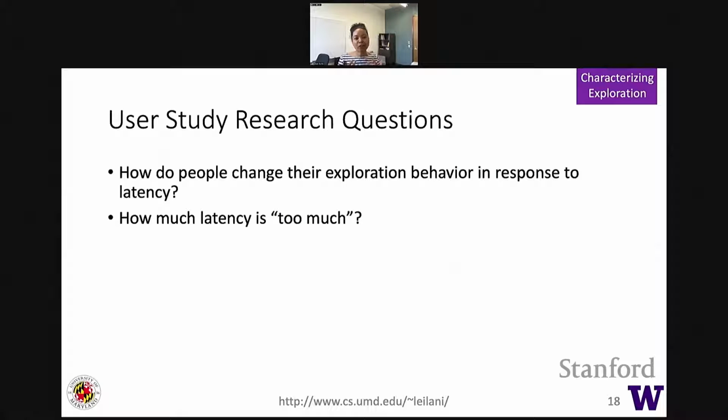So first is, how do people change their exploration behavior in response to latency? And the second question is, how much latency is too much? For example, is there a magical latency threshold where latency suddenly starts to become a problem in terms of affecting users' exploration behaviors? This would be really helpful for, say, the database community, which is often geared towards optimizing systems to provide a better overall user experience. For sure, definitely in reducing latency.